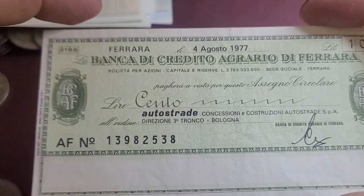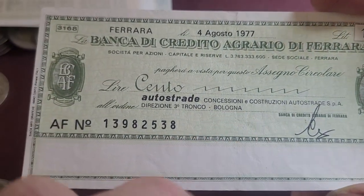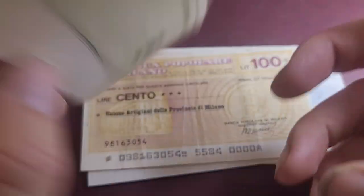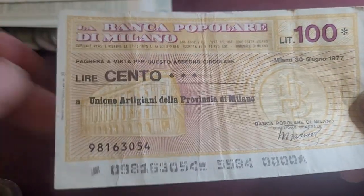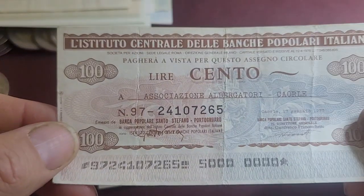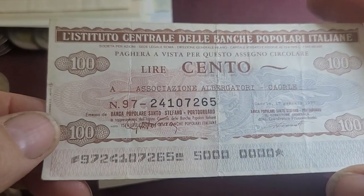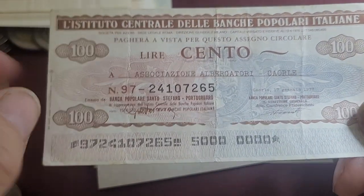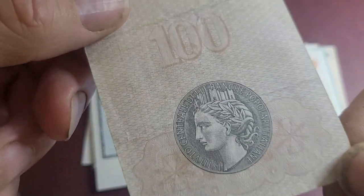Okay, another 100. Ferreira, wherever Ferreira it is. Bologna. So I think that's in the south as well. Nice colourful one. So this is the Sicily one I like the best because it had a coin on it. And Milan, so in the north. This one, Carole. Yeah, no idea what that is. In 1977. And it looks like a medal.